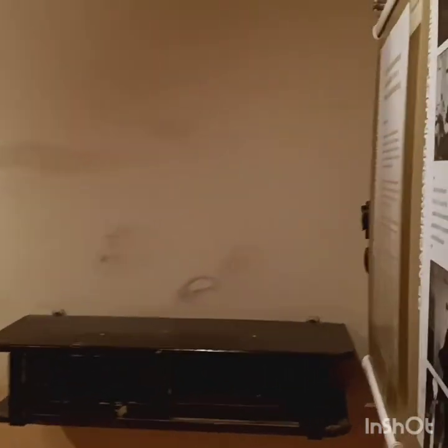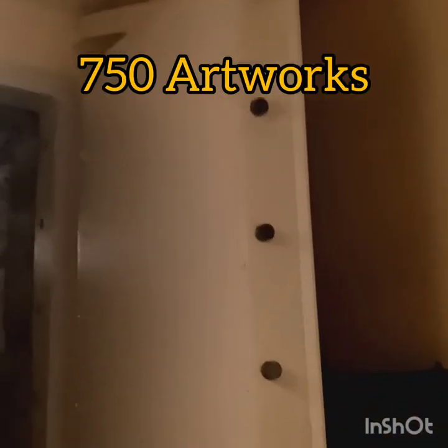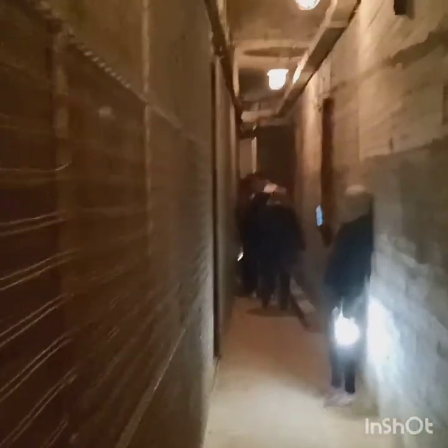Okay, we came in the vault. This was the guard room. Now it's a little bit of an exhibit. There's the big vault door. So the area around the different corridors was blocked off. And this was the temperature controlled vault that held 750 masterpieces.